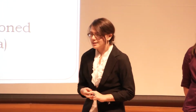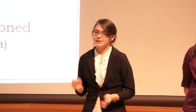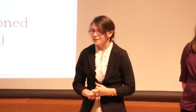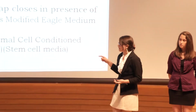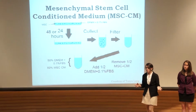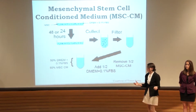One being regular Dulbecco's Modified Eagle Medium, and this is just a standard stem cell culture media. And the other one was the same media but conditioned with these mesenchymal stromal stem cells. A note on the conditioned media: it is not one in which the stem cells are actually present. As you see in this next diagram, this process shows how we actually condition this media. During the wound healing process, these stem cells aren't actually present.